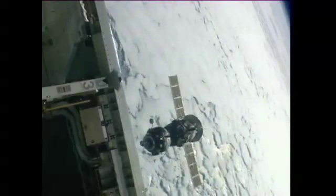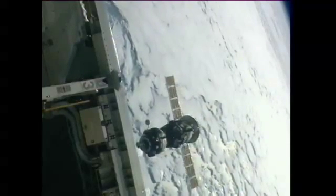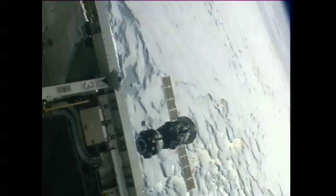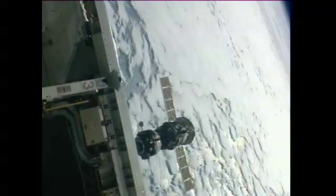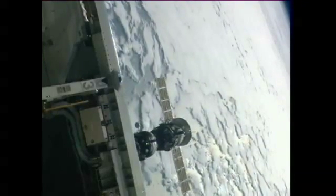A good view of the Soyuz spacecraft. The forward compartment, the bulbous section, is called the orbital module, where the avionics and forward docking probe are located. The crew is strapped into their seats in the center section, the descent module, the only section of the Soyuz that comes back to Earth. And at the rear, with the solar arrays and its engines, the instrumentation and propulsion module.